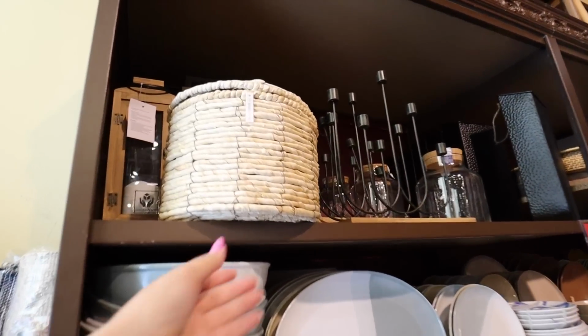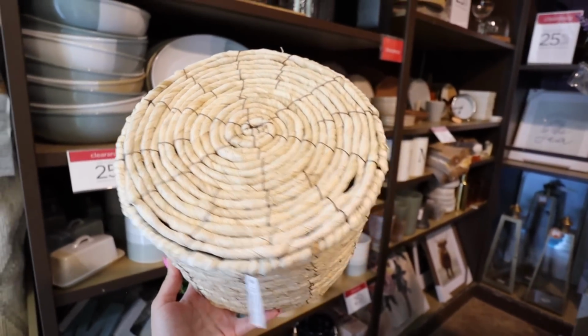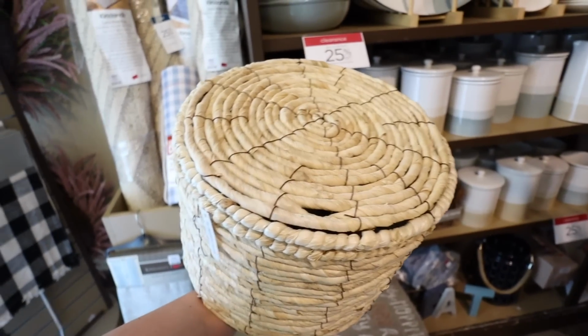There are so many great baskets. Like, look at this little lidded basket. This is super cute. They do have items like this at Pottery Barn, but they're way more expensive. This was $30. It's marked down to $12.97.